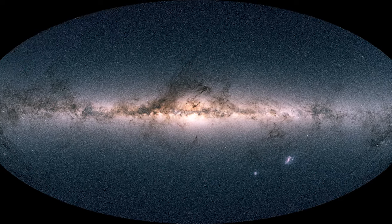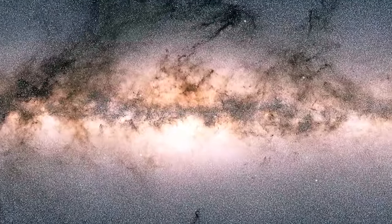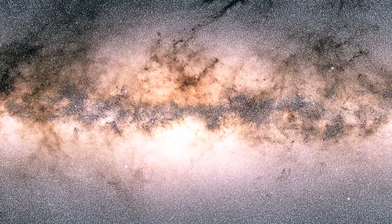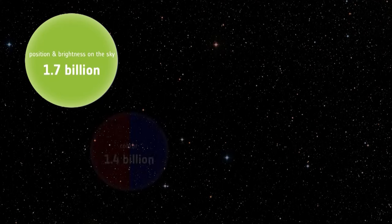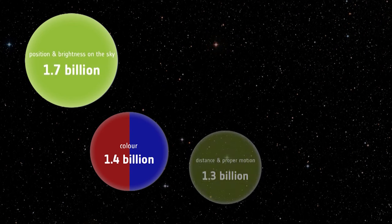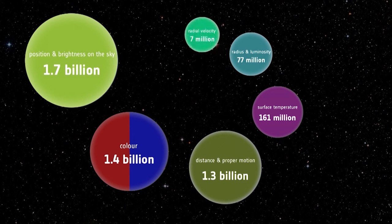This stunning new image was produced by recording the color from stars and combining it with their overall brightness. We now know the position and brightness of 1.7 billion stars. Importantly, as well as the color, we also know the distance and proper motion of 1.3 billion stars, plus the surface temperature of 161 million, the radius and luminosity of 77 million, and the radial velocity of 7 million stars.